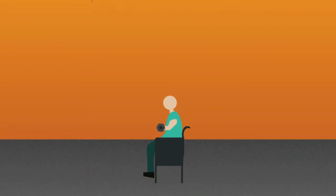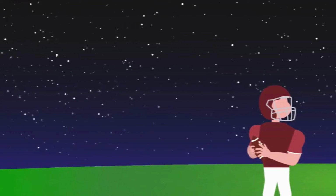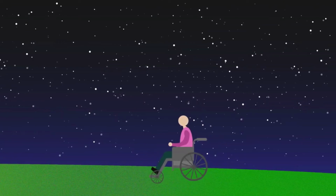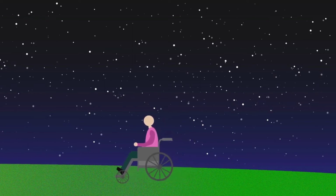Remember how we talked about detecting the frequency change in muscle contraction over time? Well, researchers are also working on computational algorithms to be able to detect when a muscle is fatiguing based on contraction frequencies. This would be of great use to individuals like athletes who want to track how well their performance is on field, or maybe an ALS patient who wishes to be able to keep track of his or her muscle performance over time. However, the biggest potential here is in prosthetics.